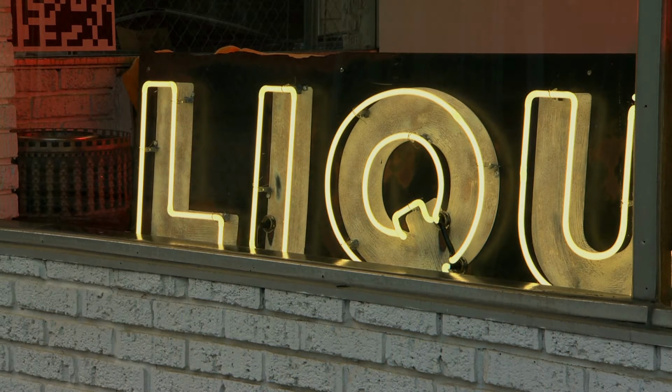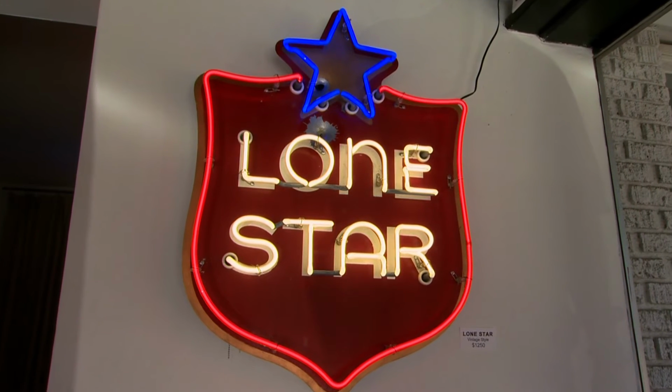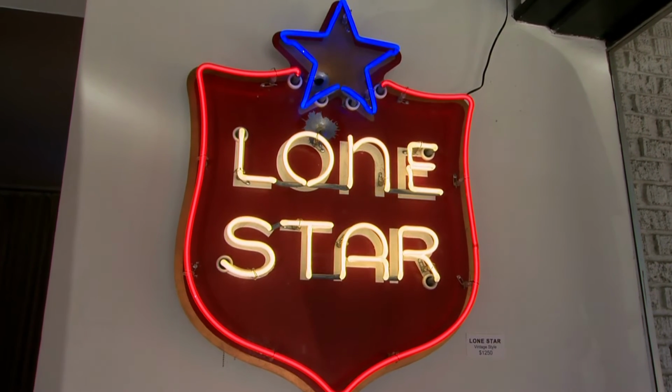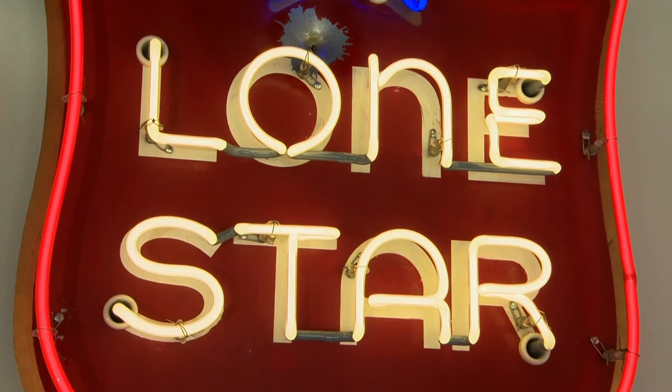Recently we've started to make signs that look to be 30 to 40 years old, and that's because of demand. The Lone Star badge is fabricated to look old, and he even put the bullet hole in it and everything. Did he shoot it with a gun? He did shoot it with a gun. Authentic.